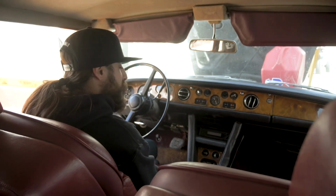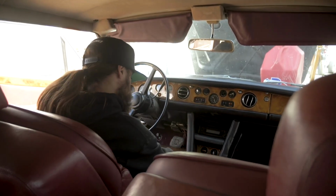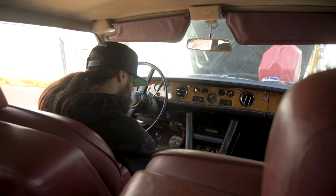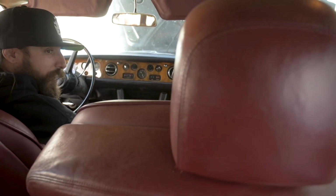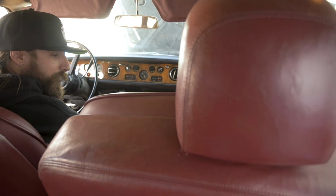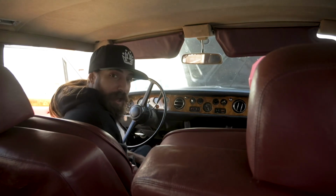So I just wanted to see if this ladder worked. It works also. And I was looking at these weird little switches over here. And check this out. What? Automatic seats, baby. Do you even 1969, bro? Might start breaking. I'm gonna stop touching it. But yeah, you get the point.